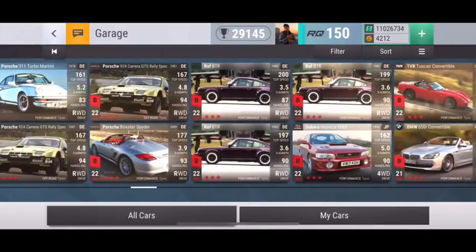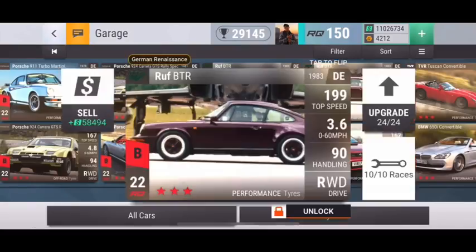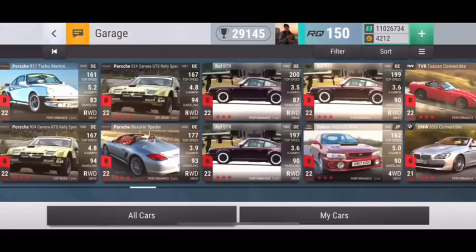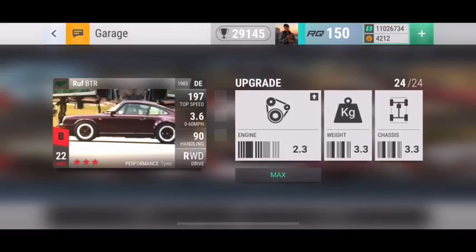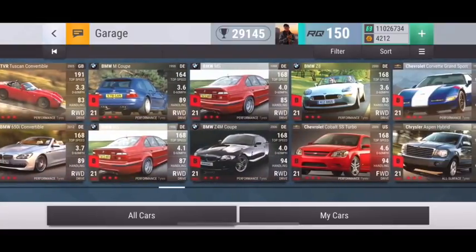What else is new though? I got my third Roof BTR, which I maxed out 699. And now that completes my BTR army. So I got one BTR at 969, as you can see here, another BTR at 996, and the last one at 699. BTR is probably my favorite ultra rare right now. It really is. I love that car to death. I love it very much.